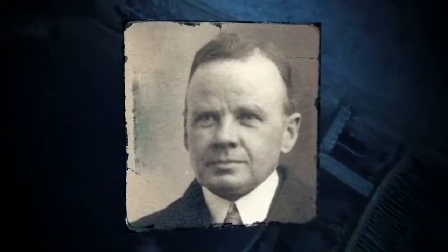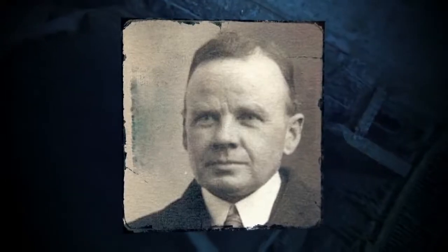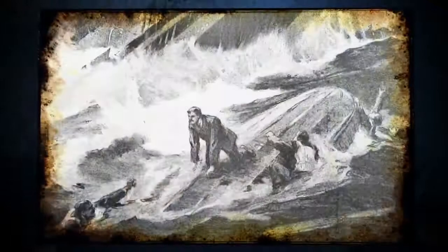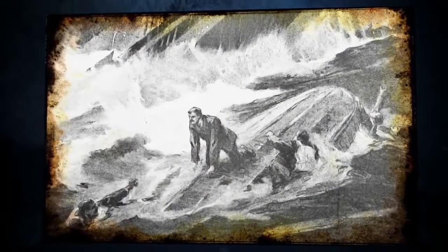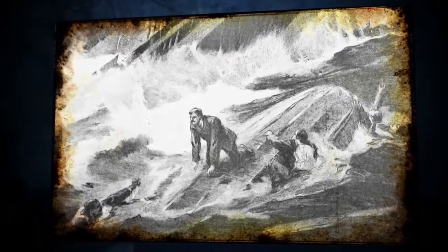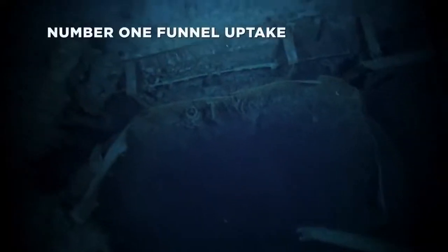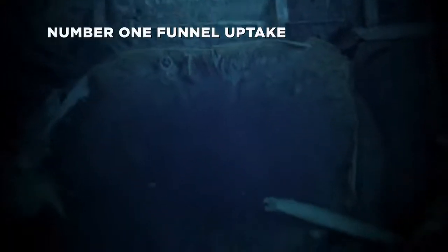In fact, I got right near the edge of things before I finally came up alongside that collapsible we'd hove into the water from the top of the officers' quarters. And there, I hung on. He doesn't realize it yet, but that number one funnel is going to topple in a few moments. If he did not get on that lifeboat and get away from the scene, he would have been another victim of the number one funnel, which collapsed during the sinking and crushed a number of people to death.